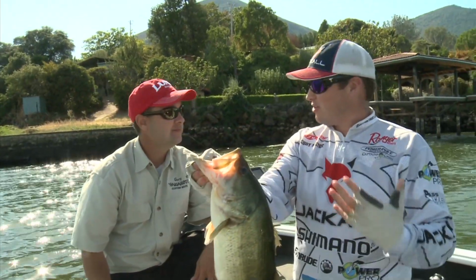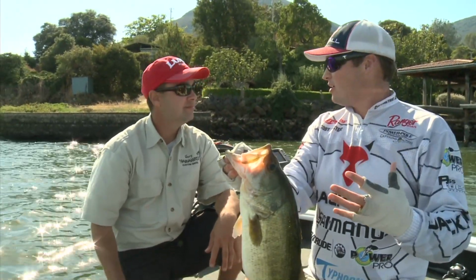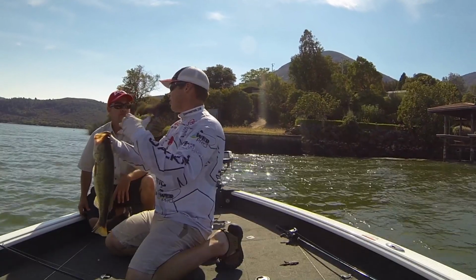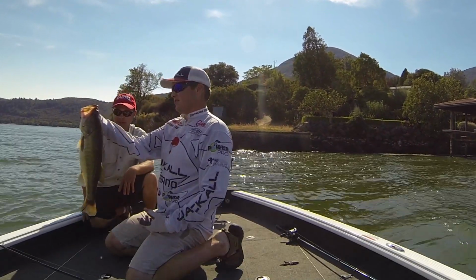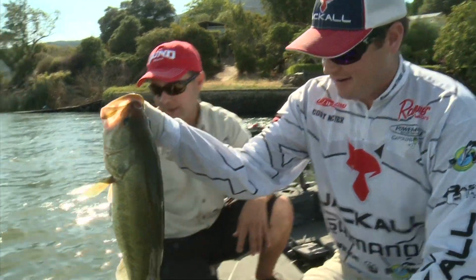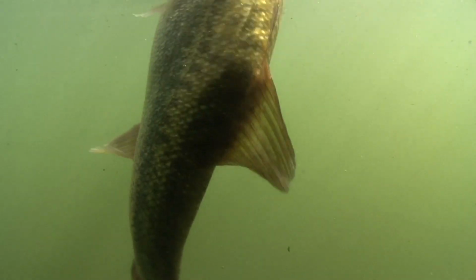You betcha. And you know, these fish are deep right now. With the water being so hot, they want deep water, especially something like this where there's deep rock and deep water close by. That's the key to these big fish. Yeah, let's put her back in. Nice, healthy Clear Lake bass. Yep, deep water access, big rock. Awesome.